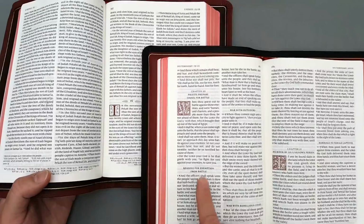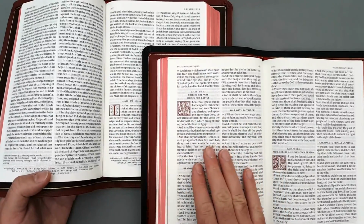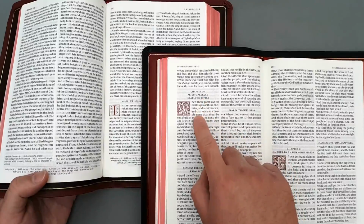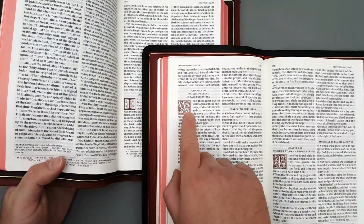The font looks a little bit larger. In the Canterbury, the margins are a little bit larger. I feel like this is more akin to the Quentel, but we do have the drop caps here, and you can see that this is a 1, 2, 3, 4, 5 line drop cap, and that's why these drop caps appear so much larger, because it takes up 5 lines versus 4. But certainly a different style there.